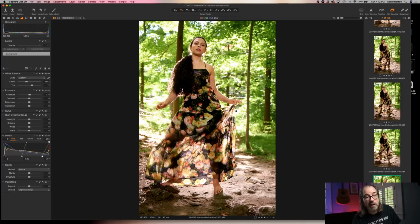Heal it in sections. Yeah, that's exactly what I have to do. Yeah, 100% Photoshop.